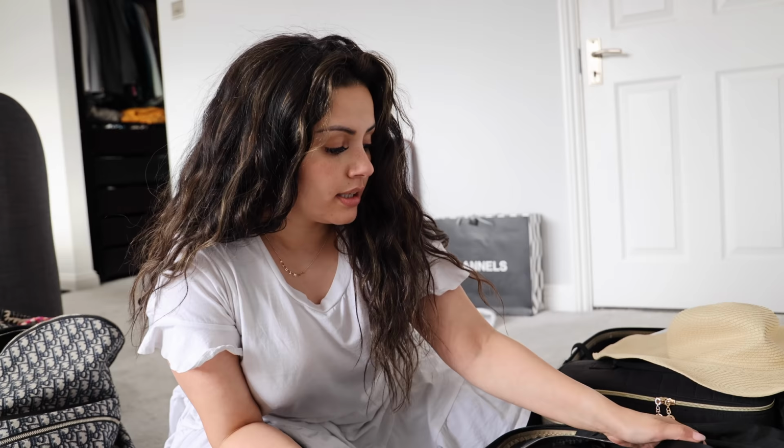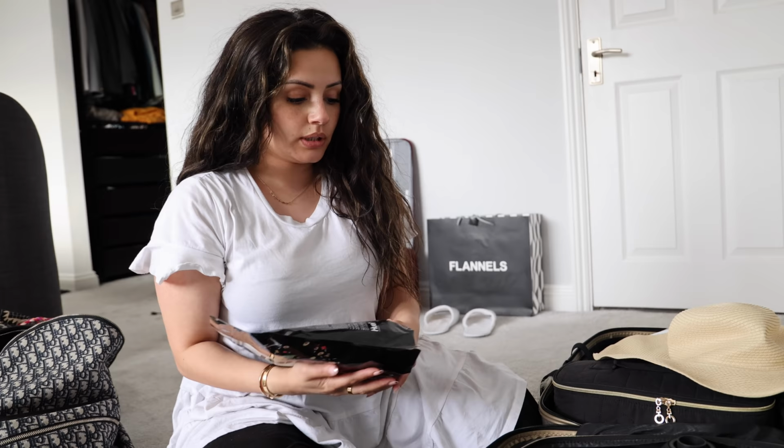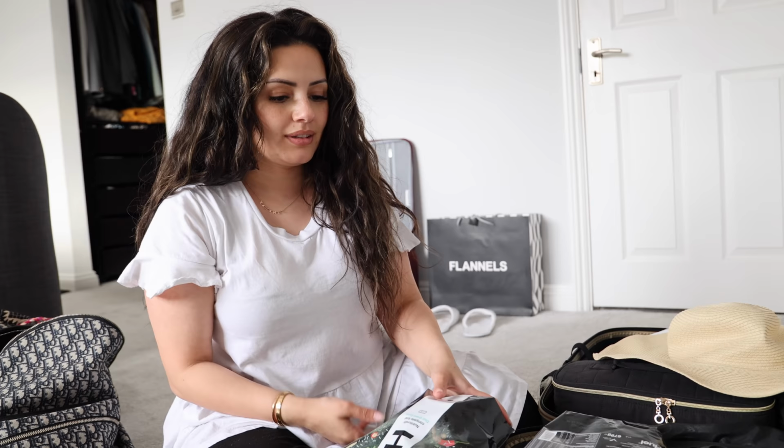I'm going to shove the Huel in here as well. And these are brand new packets, so they should be fine. They're not going to explode, she says. I just really hope I have enough space.